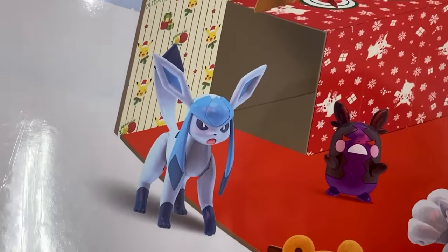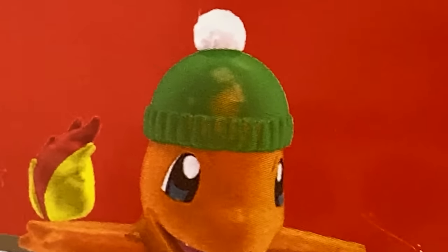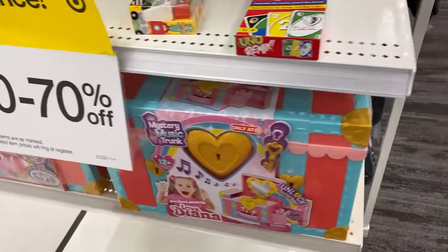This one's even got a Glaceon. You see an Applin in the middle? Look at the adorable Charmander. It's wearing a hat. Oh wow, there's lights and sound too. We might have to pick that up. And where the cards normally are, it is turned into clearance. Aww. Not even just one booster pack?